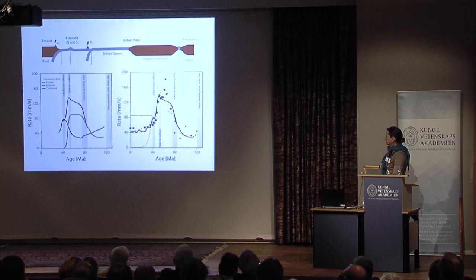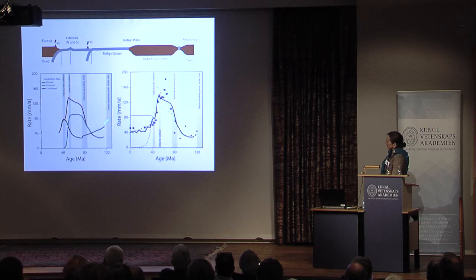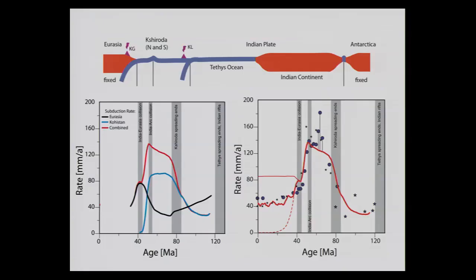All right, this diagram basically shows the full convergence rate, which is in the red. It's exactly the same as what you see over in here. And this shows how it's partitioned between the two subduction zones. This blue line is the intra-oceanic subduction zone. Remember, this is a model. This is not at all reality. But the intra-oceanic subduction zone here, and much slower subduction rates underneath the Eurasian margin shown in the black. You can see that as the intra-oceanic rate drops to zero as India collides with the arc, the Eurasian rate picks up until the second collision, when it drops off again.